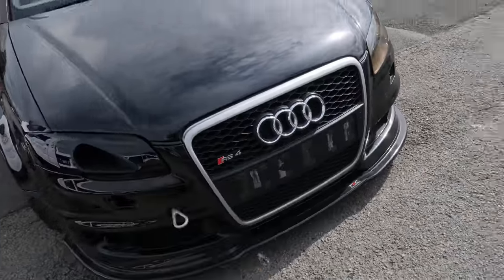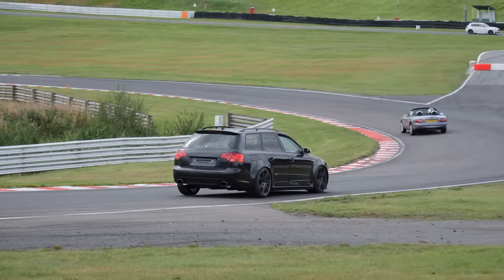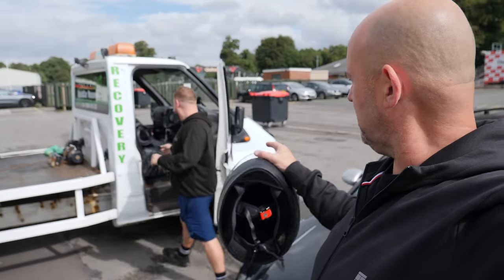This side. Yeah. So Uncle Benji's going out as a passenger with nephew Benji. And if he does crash the car, Quick Car Recovery are going to recover the car. You can be Quick Car. I'll do it, leave us your keys.